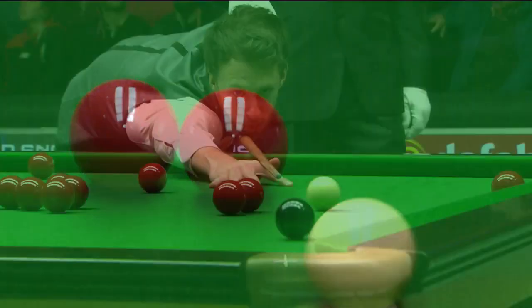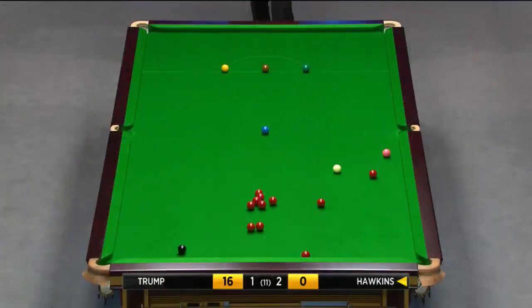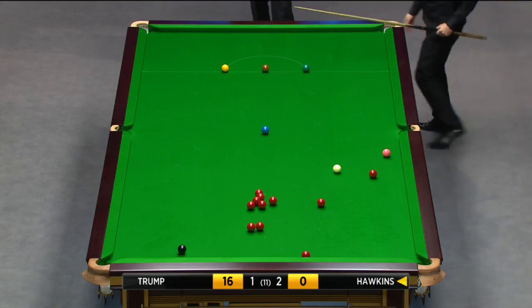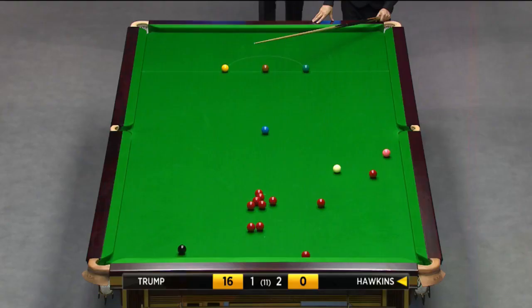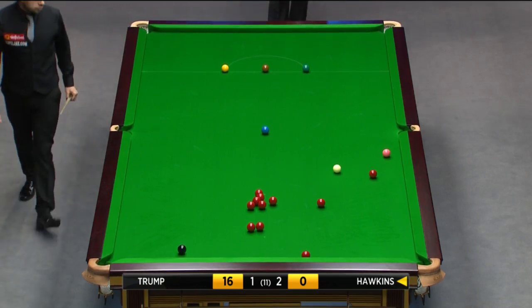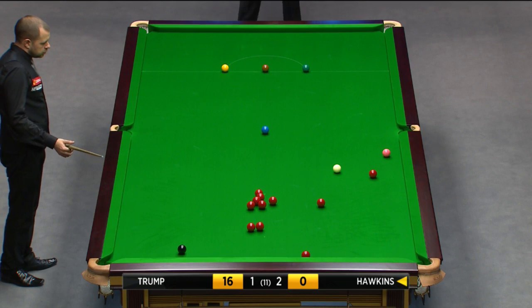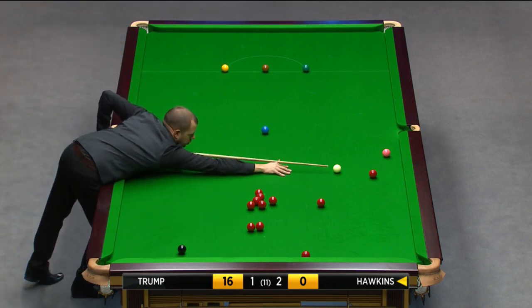In fact, it was sort of not directly in line with that red. Slightly behind it's probably confused the issue there. I mean, no top-class professional is going to take a shot on they don't think goes, but that was extremely tight. Well, at least he got away with it. He didn't put Barry in.